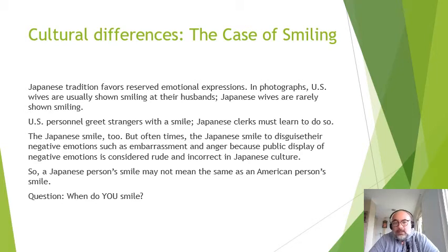They smile. But oftentimes, the Japanese smile to disguise their negative emotions, such as embarrassment and anger. Because public display of negative emotions in Japan is considered rude and incorrect. So in Japanese culture, if you feel bad, if you feel weak, if you feel angry or sorrowful, you are not supposed to show your feelings to others. You have to keep your negative feelings inside and to yourself.